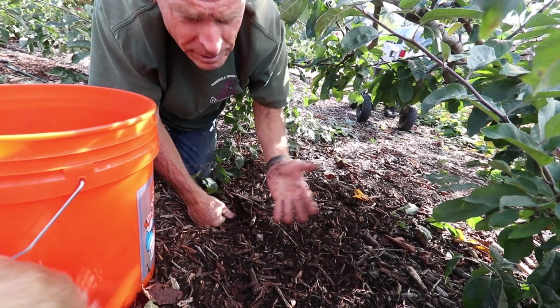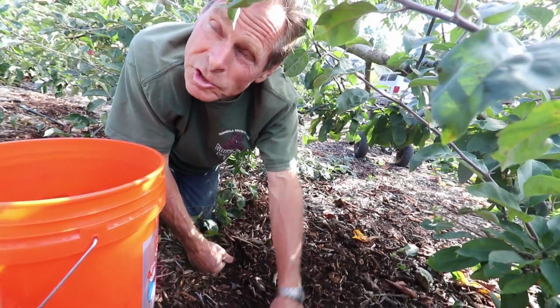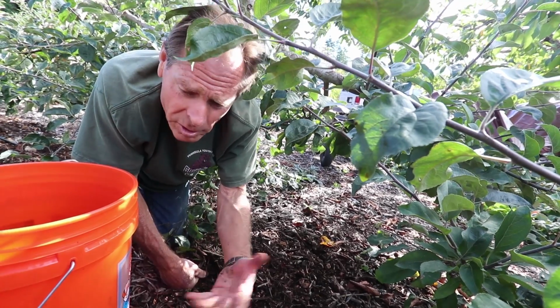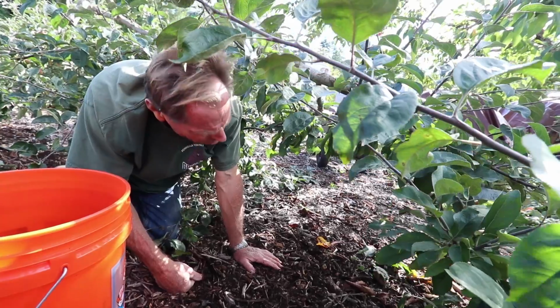And you can just intuitively look at this and know there's nothing that wouldn't grow in this. This is like nutrient dense, amazing soil. You know how it happened? I did nothing. I just put wood chips down, and it all happens on its own. It's just, to me, so awesome, so amazing.